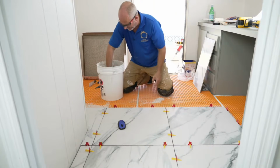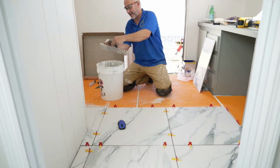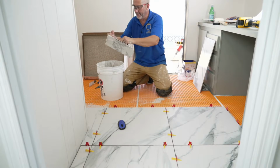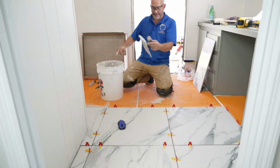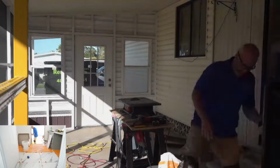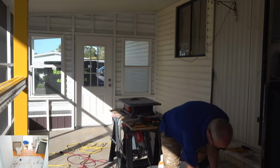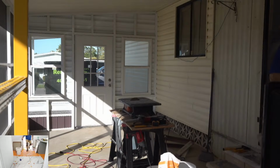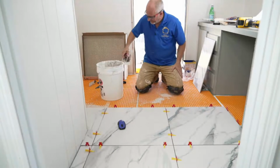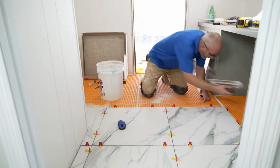All right. Oh, I did it again. I'd have $1 for every time I've done that. All right. Can't stand that. I'm going to clean my tool. I hate working dirty. Man, oh man. It's my biggest pet peeve. All right, there we go. Let's get some thin set into here.